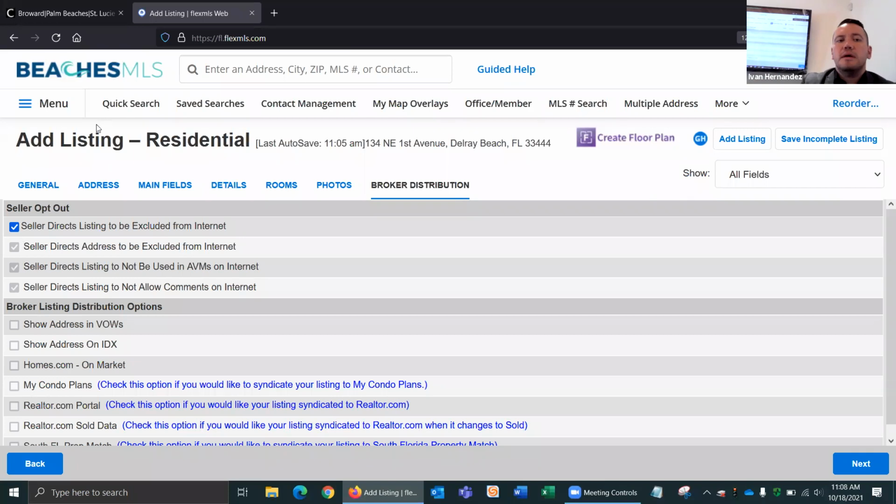If the seller says, okay, I want it in the MLS, I also want it online, but I really don't want my address to show up online, that's where the seller would say seller directs address to be excluded from the internet. There are some people that say, okay, still have it online, but I don't want anyone having my address because I don't know if they're going to drive to my property and start peeking. So you can do that.